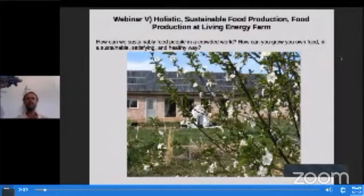How can we sustainably feed people in a crowded world? How can you grow your own food in a sustainable, satisfying, and healthy way? So Living Energy Farm is a little bit different in that we differentiate between self-sufficiency and global sustainability. A lot of people build a cabin on the mountaintop, shovel a bunch of firewood into it, run a bunch of cattle and call it sustainable. It's really self-sufficient. You can do certain things if you have a lot of land and a lot of firewood that most of the people in the world can't do.